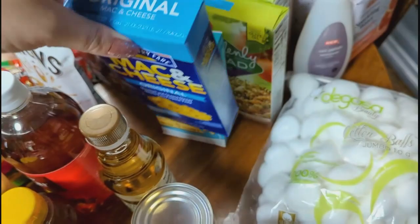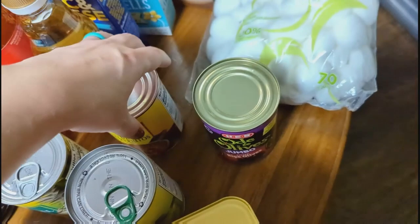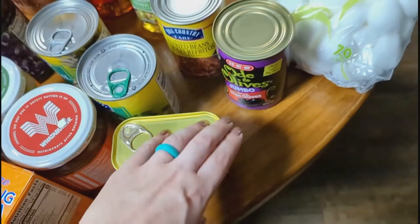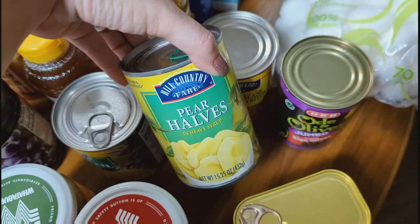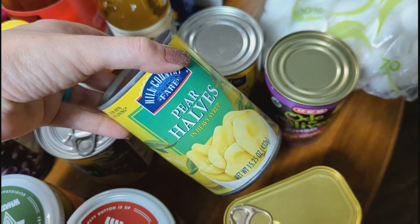I got some more black olives for salads, refried beans to go with our street corn chicken. We grabbed some of this chopped ham. It's basically Spam. It was on sale. We got some pears to go with the cottage cheese. That's what Adam likes to eat in it. I eat it with like green onions or black olives and salt and pepper, but he likes it with fruit in it.